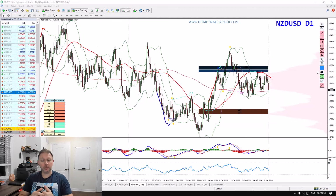I like this one, and I think it's a very interesting pair which could deliver amazing movement. What would you think about the New Zealand dollar? Let me know in the comment section.